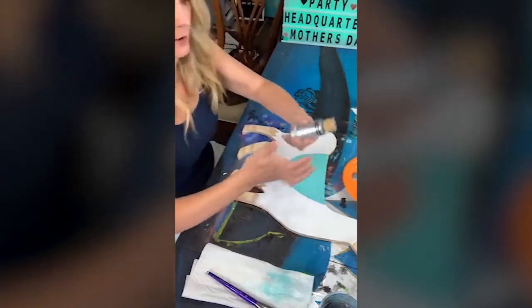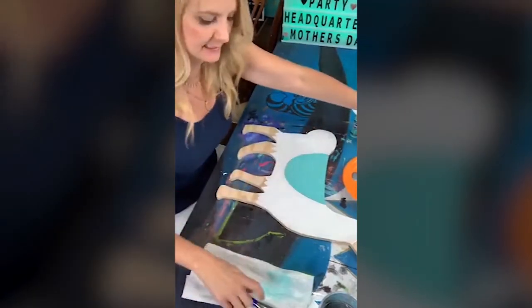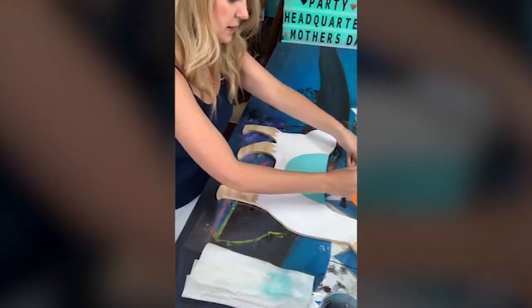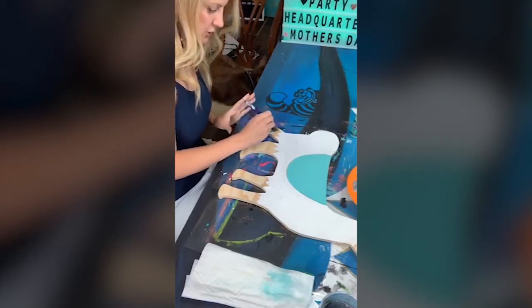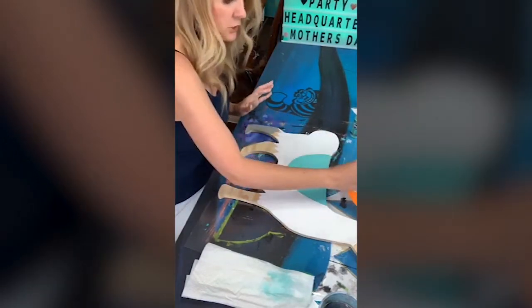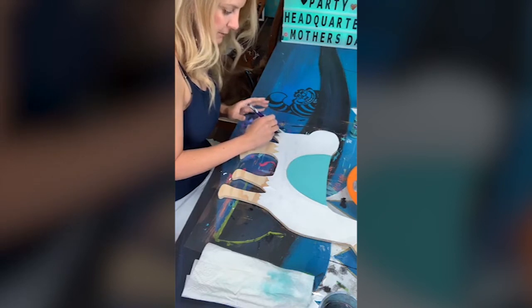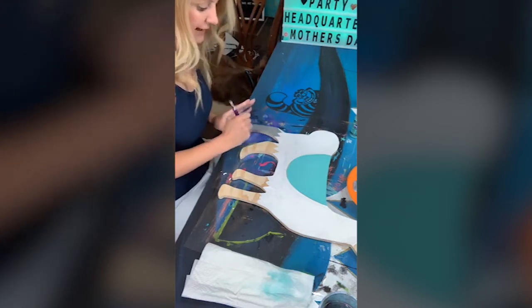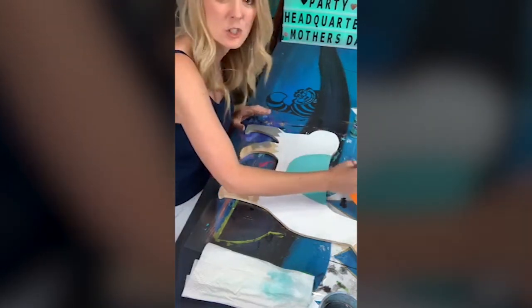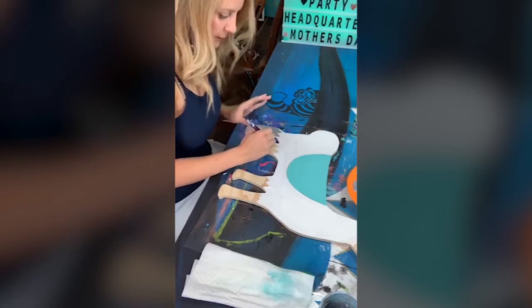So, this is a shimmering silver, and we have this design in Paint Party headquarters, and we have the tracer, so you can literally take the tracer, copy my design, and use it for anything you want, for online parties, for in-person parties, art kits, whatever you want. That has been the biggest change for Paint Party headquarters, and it used to be only for in-person parties.